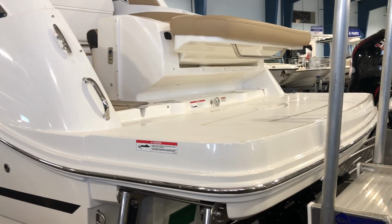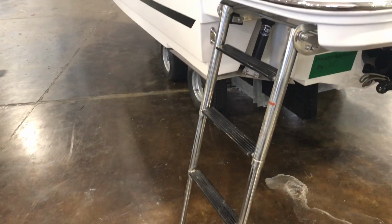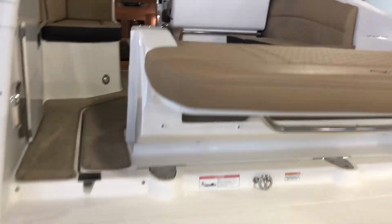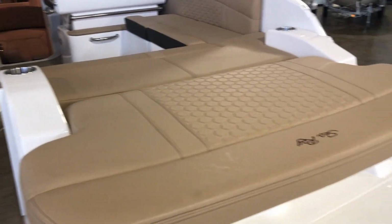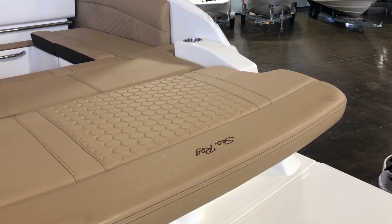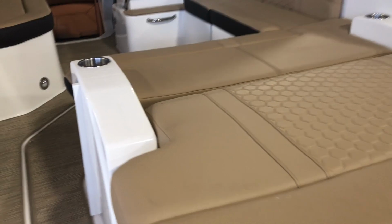As we board the stern, you'll notice lots of space on the swing deck and a stainless steel swim ladder that easily stows. And as you can see, this seat back easily adjusts with its articulating backrest to provide more room to take in the sunshine in the aft section of the boat.